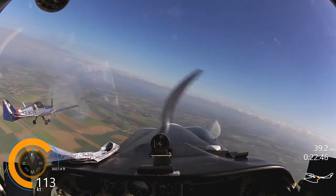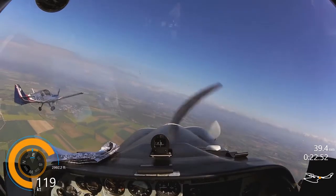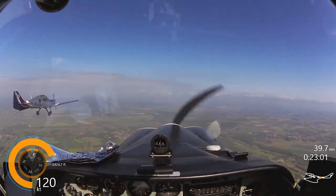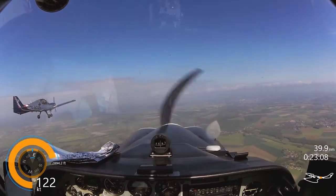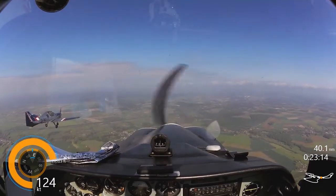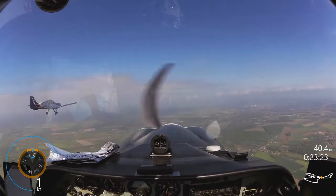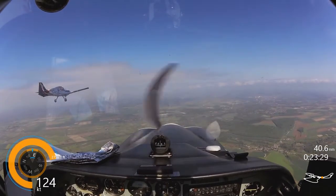Pictures, yeah. I think I already have about 100 pictures. I look forward to seeing them, that's fantastic. But I don't know if they all will be very good because the sun is sometimes giving too much reflection on the canopy. Ah yes, that's always a bit tricky. Yellow Swan, go.